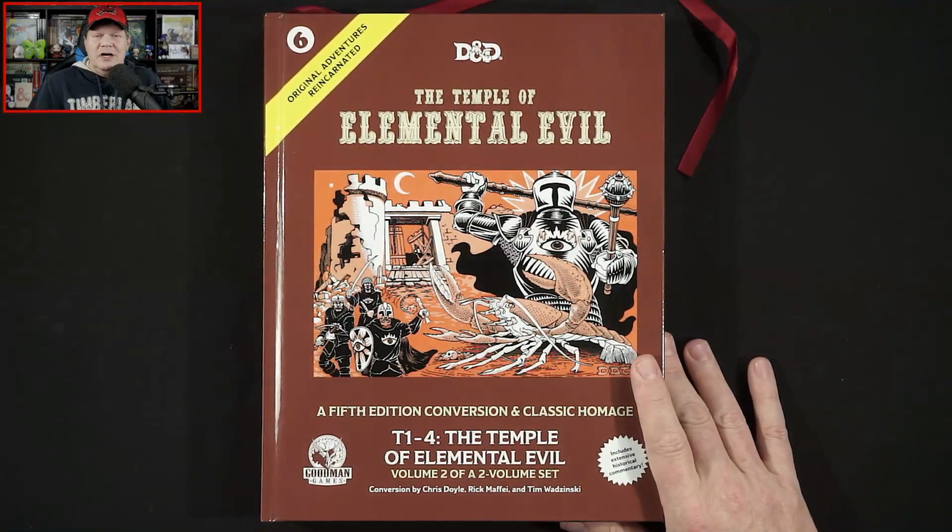Let's swing on over to the other camera. I am going to have a review of this 2-volume set by the end of the month. My game plan is to have all 6 of these releases, because there's 2 volumes in this, all reviewed by the end of the month. I am almost done with volume 1, Into the Borderlands. So stay tuned. I'll review them in order as well. Gotta say, this looks really, really cool. I am looking forward to diving on into this and reading it.